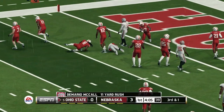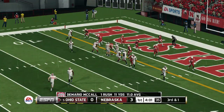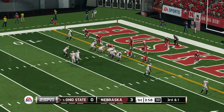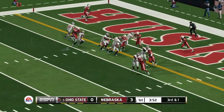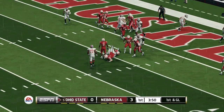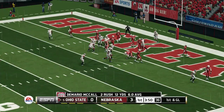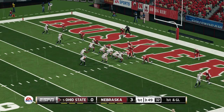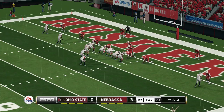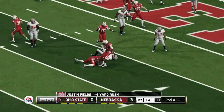They'll bring him down at about the 3-yard line. Dives for extra yardage. That's a gain of one on the play. That makes it first and goal. Tackle made at the 5.